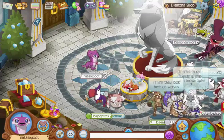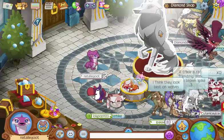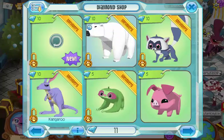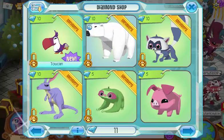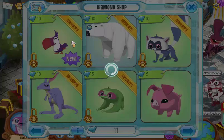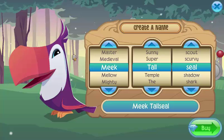Oh, the toucans look so good. Like, gosh. Oh, I do have stuff for the otter. It's like, that thing's kind of ugly. Like, you know, just kind of something that would also be for a non-member, like for 5 gems.